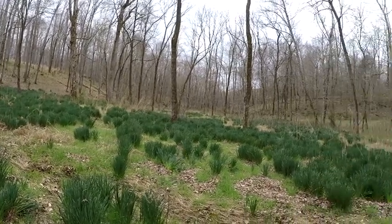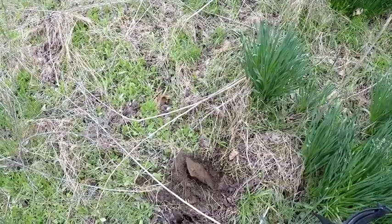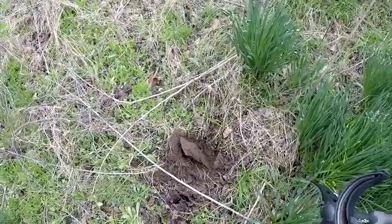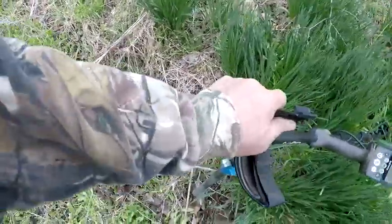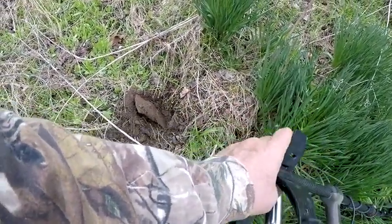Beautiful, beautiful. Okay, I was hitting 18, 19 on the Equinox. I'm running kind of shallow. I don't have my sensitivity wide open. Probably running about 21, 22. Pretty close to default.